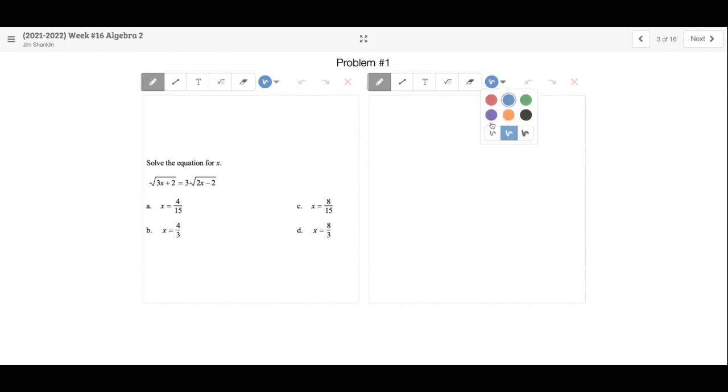We're going to just square both sides right off the bat. So I've got the square root of 3x plus 2 is equal to 3 times the square root of 2x minus 2. Okay, so I'm going to square both sides. I agree with that step. It's an awesome step. So I'm going to square this side, I'm going to square this side.